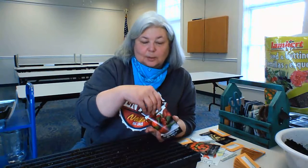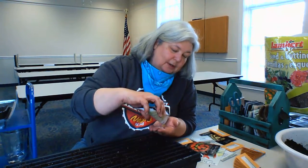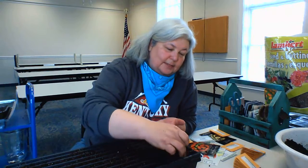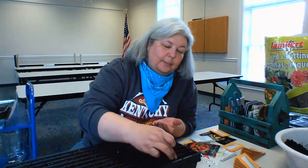This seed is 2 years old, which concerns me a little. You can keep tomato seed around for a very long time, up to 10 years. Especially if you have it in the refrigerator, you can probably keep tomato seed forever if you have it in the freezer. Pepper seed is drier and lighter, and it is a little fussier than tomato seed.